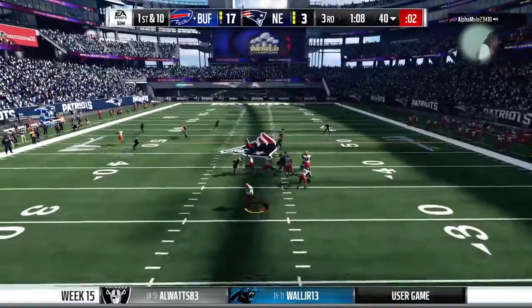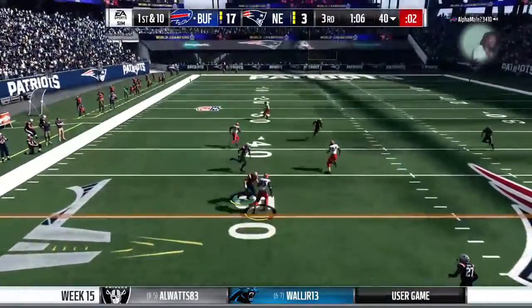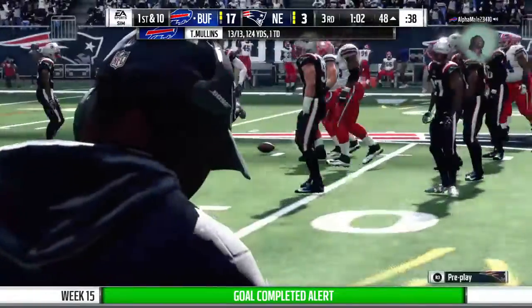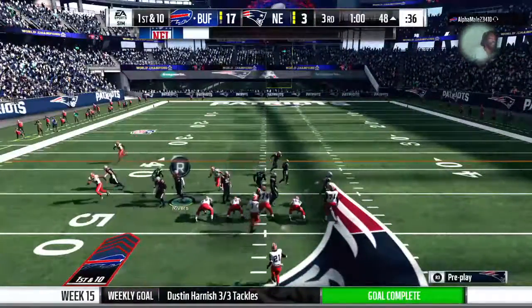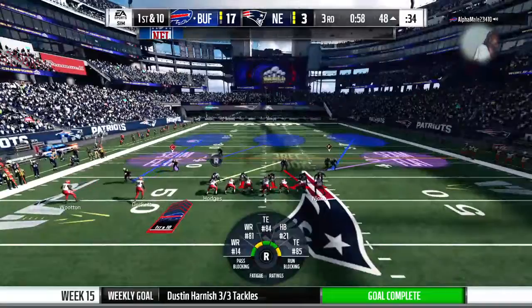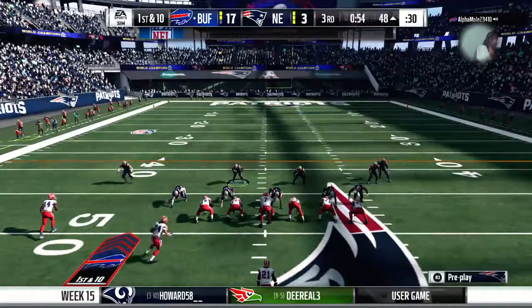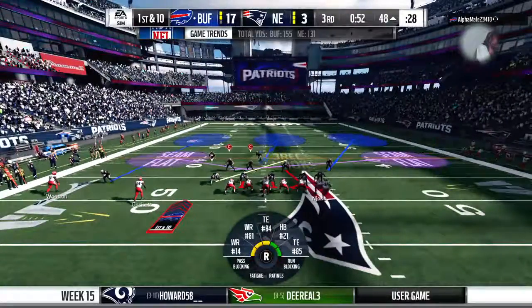They'll come out throwing here to start the drive. Throw left side, caught by the tight end Njoku. And he'll be taken down, but not before he gets into enemy territory. 12 yards that time, and a Bills first down. They'll motion the tight end across the formation.